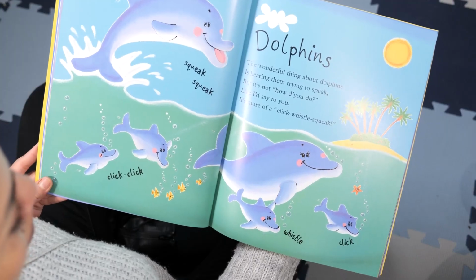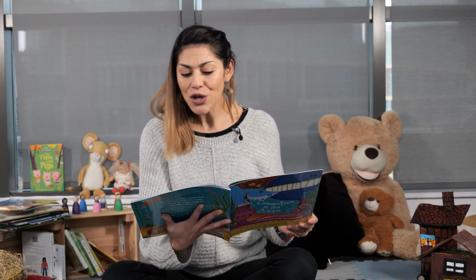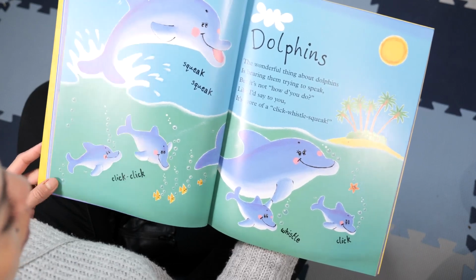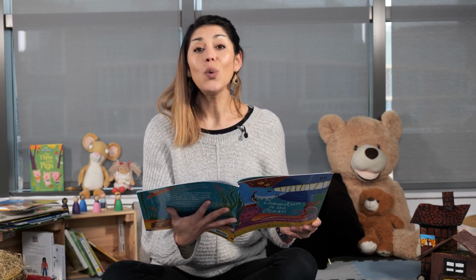Dolphins, squeak, squeak, squeak. The wonderful thing about dolphins is hearing them trying to speak, but it's not "how do you do" like I say to you, it's more like a click, whistle, squeak. Can you try to say how do you do in dolphin? Squeak, whistle, squeak.